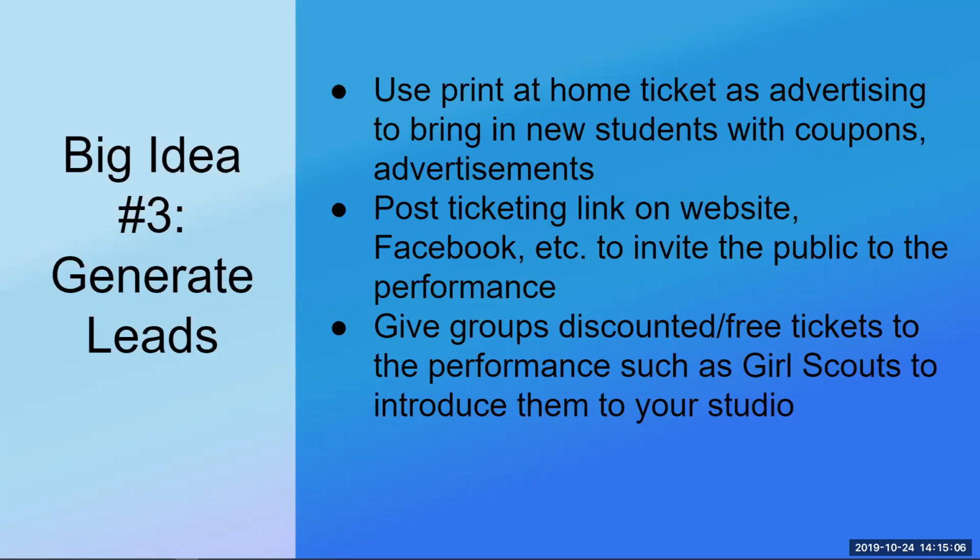So by posting your ticketing link on your website, on your Facebook page, maybe even posting posters out, putting it in the newspaper, whatever it is, if you're posting that ticketing link and saying, come to our recital, here's where you can buy tickets, that's a really easy way to bring more people into that show so they can see how awesome your studio is. Plus it promotes supporting small businesses in your community, and you'll find that a lot of small businesses want to do that.